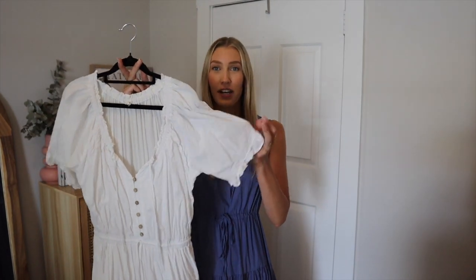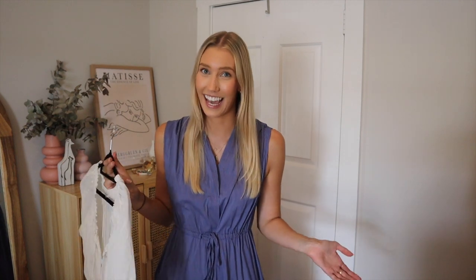And then here is one of my favorites from Billy J Boutique. Again, it's a very similar style with the little sleeves and the elasticized waist. Billy J also have some really good shorter dresses. If you are someone who is not as tall as me, I'm 5'11", so I definitely cannot get away with anything shorter than midi length. But if you are shorter, then definitely check out Billy J because they again have really beautiful dresses, really beautiful patterns.